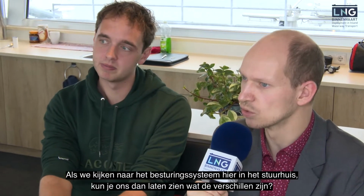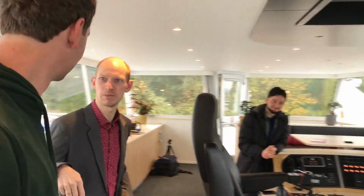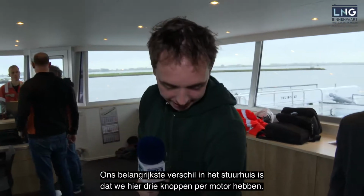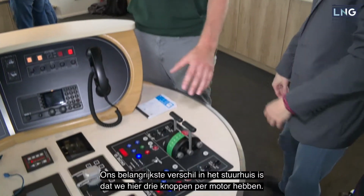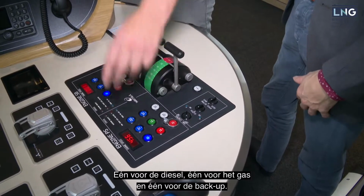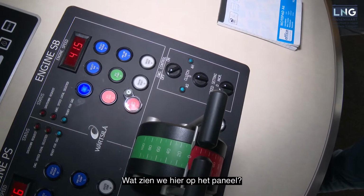If we look at the controlling system here in the wheelhouse, can you show us what the differences are? Yeah. Our main difference in the wheelhouse is we have here 3 buttons per engine. 1 for the diesel, 1 for the gas and 1 for the backup. What do we see here on the panel?